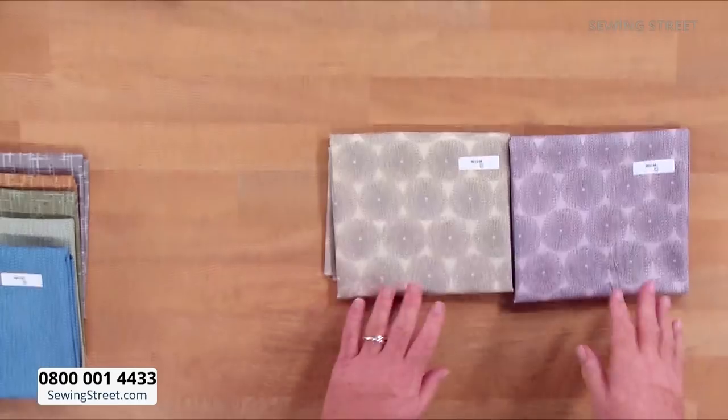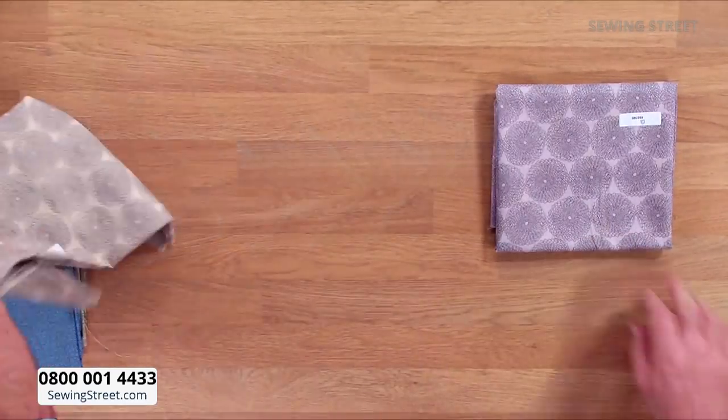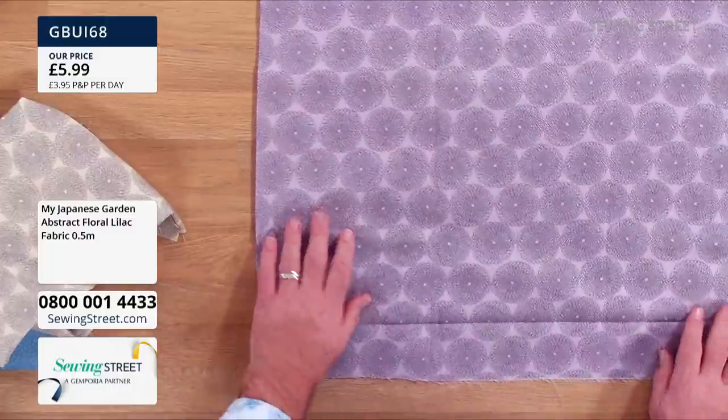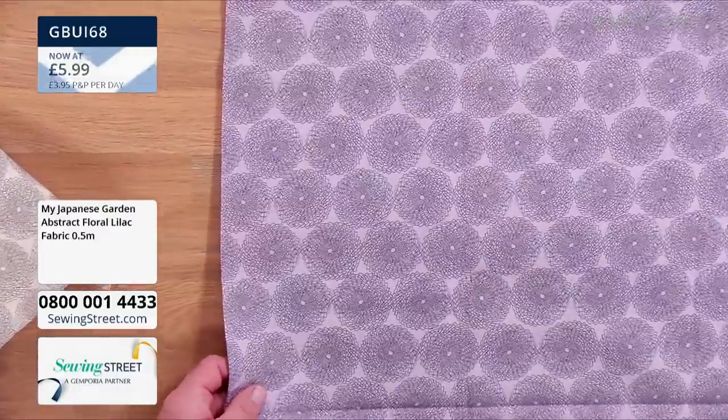Japanese garden, abstract floral, apparently, on the fabric. Lilac. It's pretty fabric. Right, the price will be crashed. Not $5.99. How about half price? Half price.